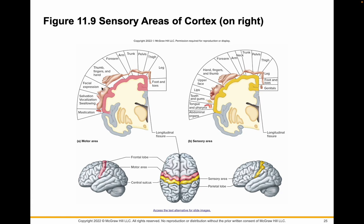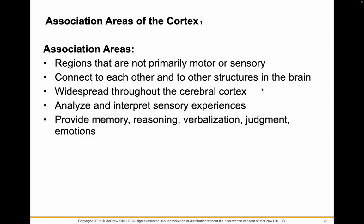And then this is how much of this is related to different body parts. A lot of our motor is with our face and our hands, and then this is, I believe, sensory areas of the cortex. So what you can feel a lot on the hand, a lot on the lips. Surprisingly not too much focus there.